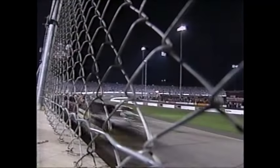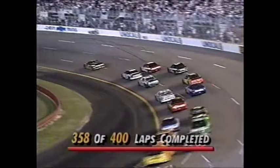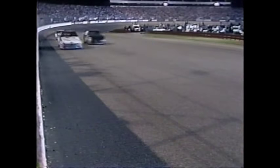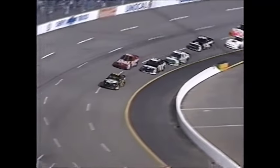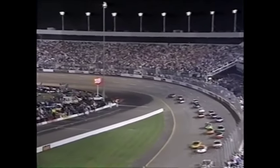Down for a start. On the break, Wallace first, Elliott second, Earnhardt third, Gordon fourth, Martin 5th, Kyle Petty 6th, Brett Bodine 7th, Waltrip 8th, Terry Labonte in 9th, Ricky Rudd out back. Top 10. Wallace trying to get away. After him comes Elliott. Elliott's best this year was a third at Pocono in July. And of course, he won the last race of the 1992 season at Atlanta in November.